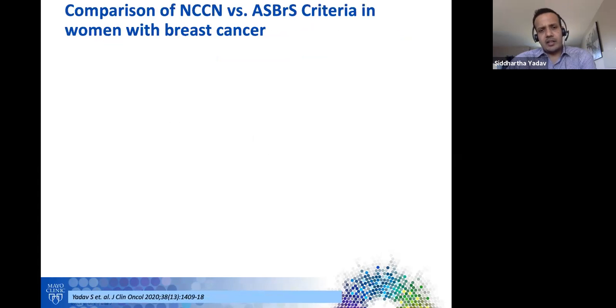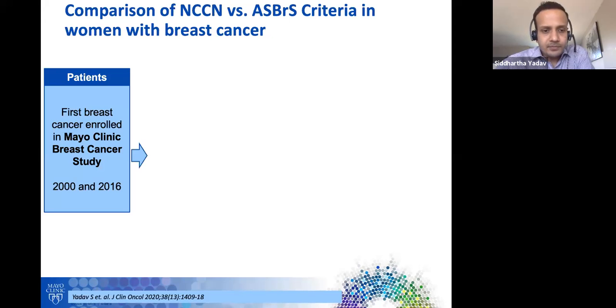In order to look at which of these criteria is truly better, this is one of the studies that we performed and published earlier this year. What we did was compare the NCCN and ASBRS criteria, basically looking at what the differences are if you test based on NCCN criteria versus testing everybody with breast cancer, and how many mutation carriers you truly miss by following NCCN criteria. So what we did was we looked at all women who were enrolled.